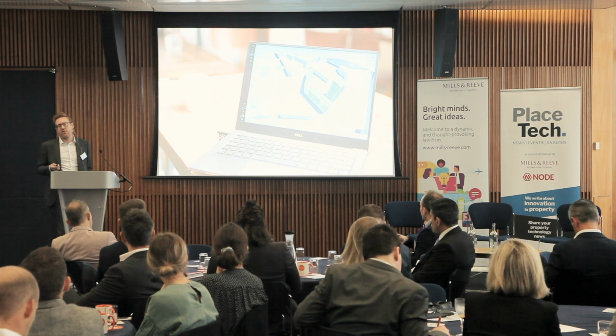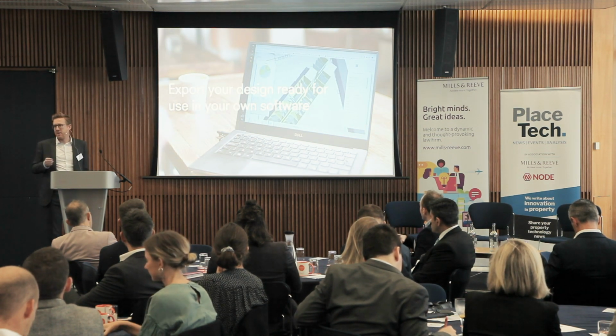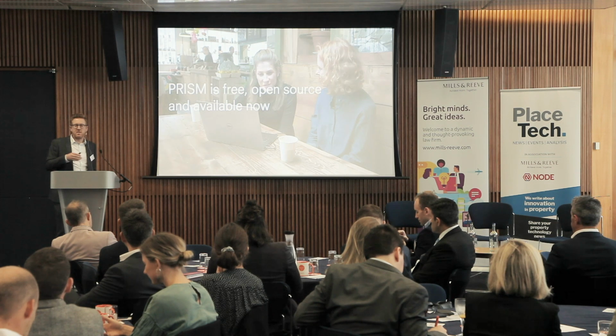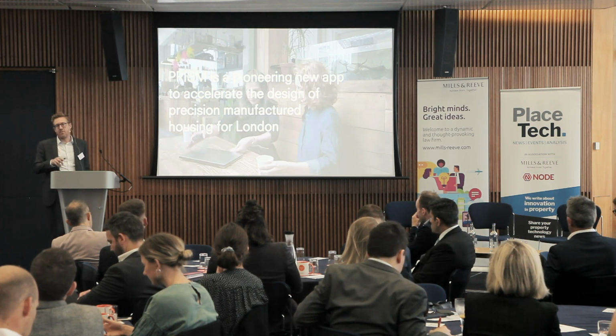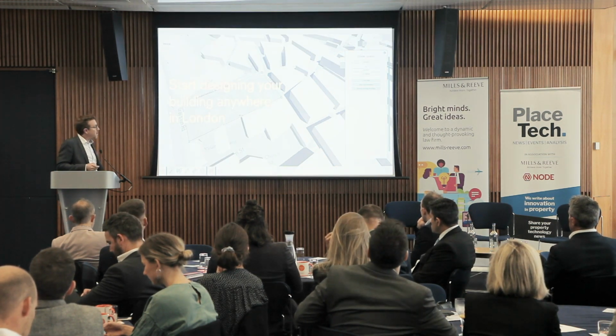So whether that's volumetric modular, CLT, hot rolled steel, cold rolled steel, whatever it happens to be, you can keep your options open, or you can target into one of them. And this allows not an architect to design that building in total. It allows anybody to start and to set a brief. So if you're a developer, you're able to access this, play around with your metrics, and pass that on to the architect for them to work up.